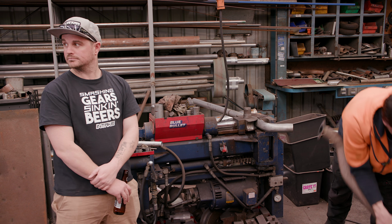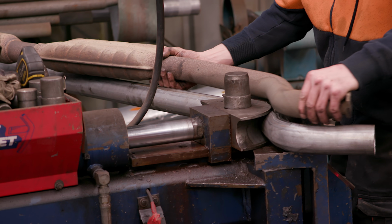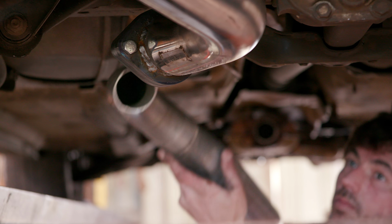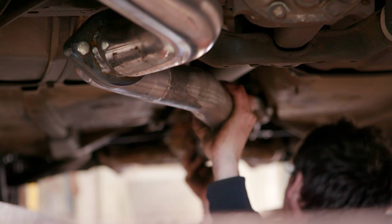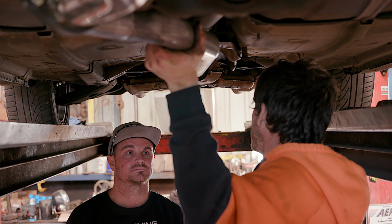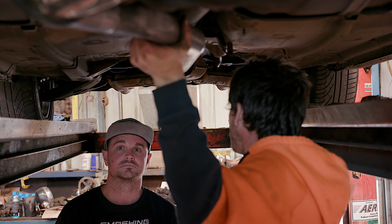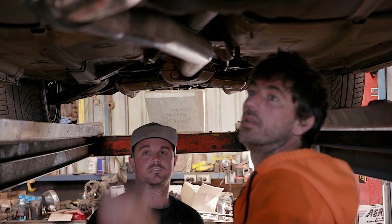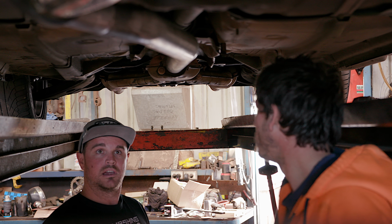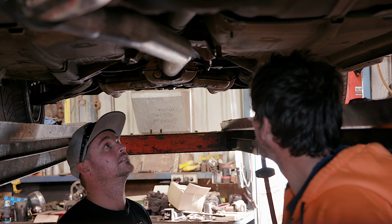So kinky. We're about to tack it all on and should be sweet. And we weld it up. So we tack it on one side, tack it on the other side, bring it down to the ground, and then start it up and rev the fuck out of it. Pretty much. That sounds like a plan.